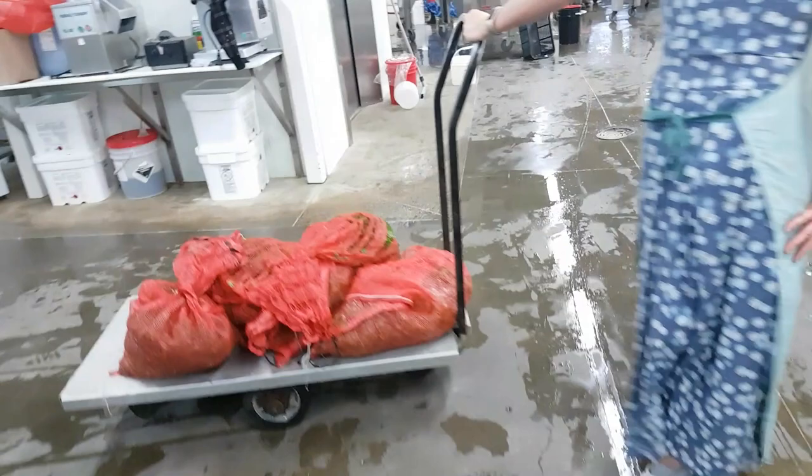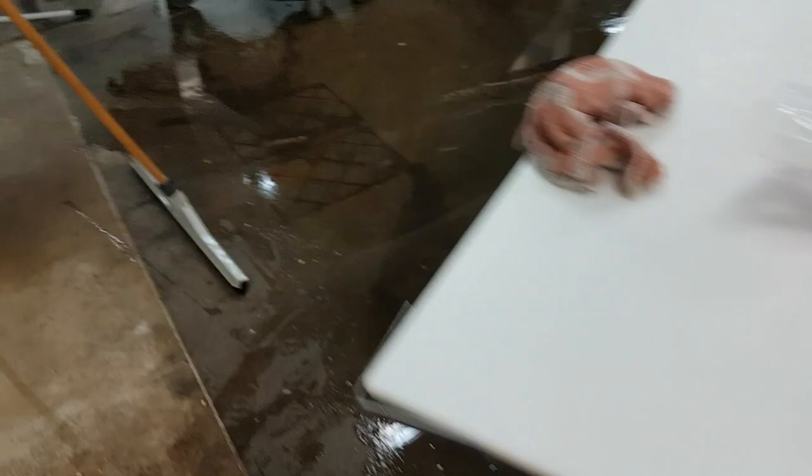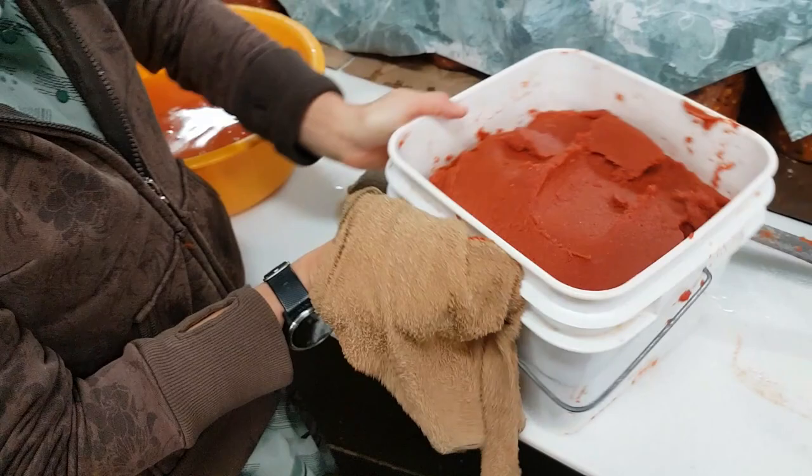Parsley for the freezer. One heck of a mess. Look at Alice cleaning and poaching those tomatoes.